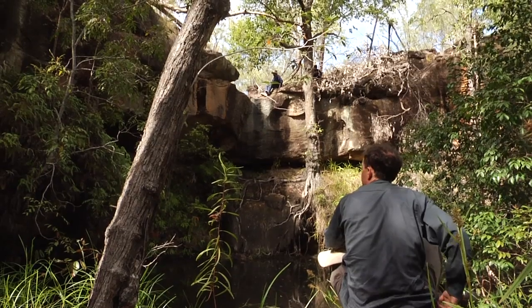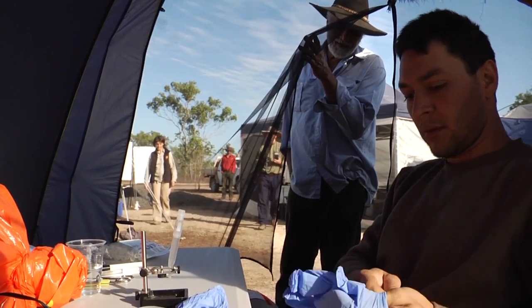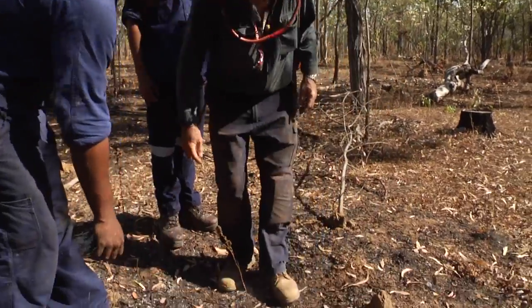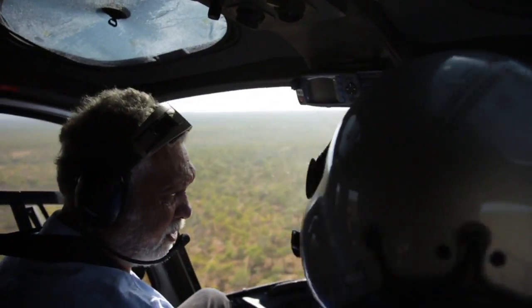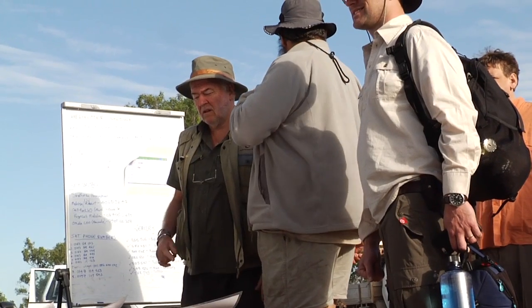For some of the rangers, it's an opportunity to work with the scientists and see what techniques they utilise, and also for the rangers to assist them, as they know the land and they know the country, and they're comfortable with it. So there's a lot of exchange of knowledge, and I think that's one of the key components of working with the Olkola people out here and the scientists that we bring out.